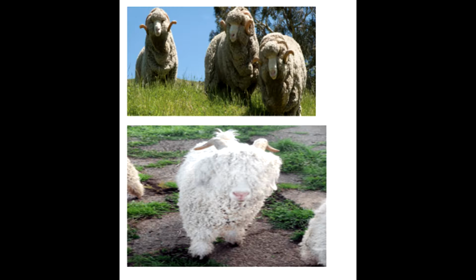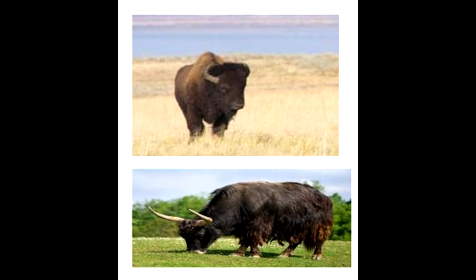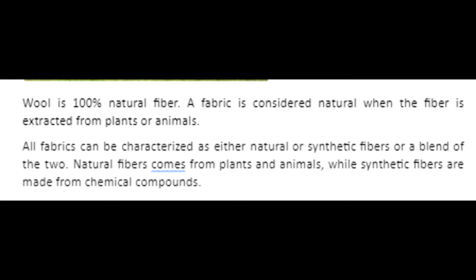Wool is an entirely natural fiber since it primarily comes from sheep fur. Wool can also be harvested from goats, rabbits, llamas, alpacas, bisons, and yaks. Wool is 100% natural fiber.